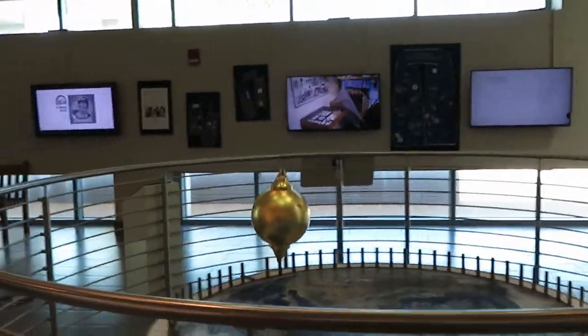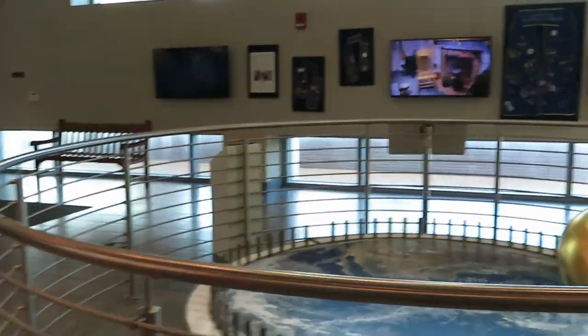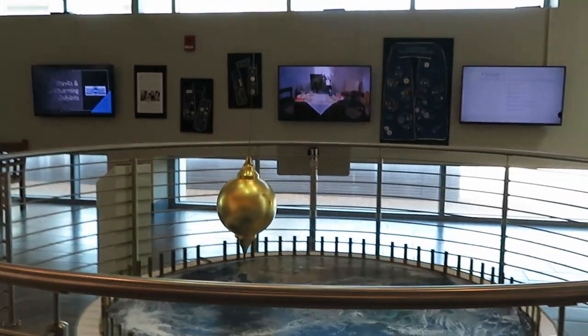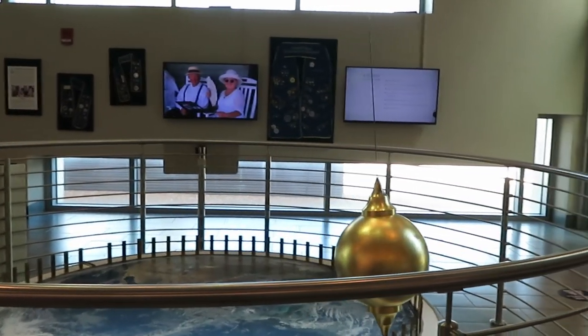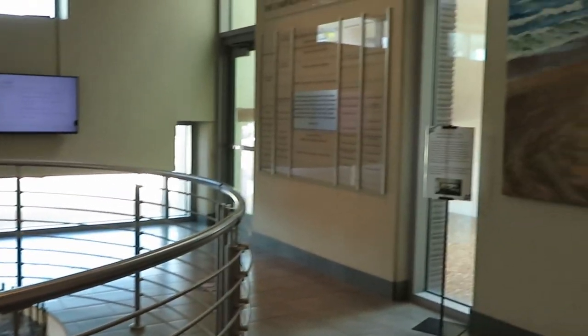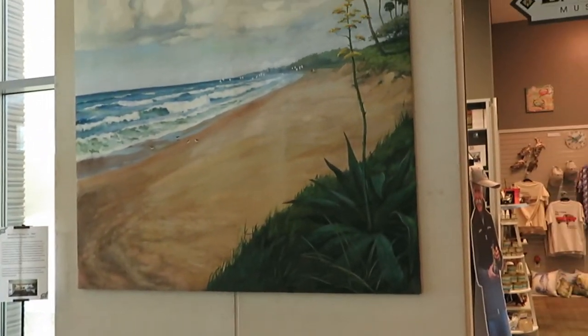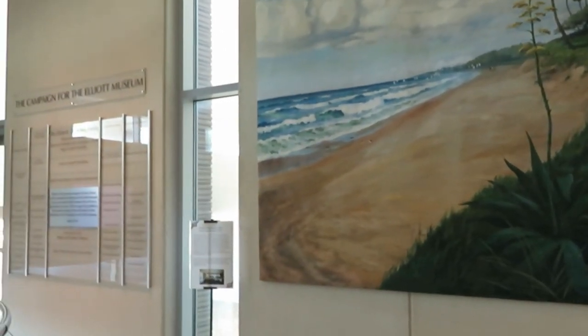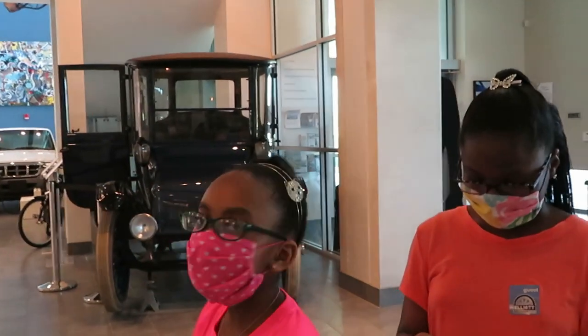Okay, guys. So this is the entrance to the museum. Like I said, there's a little swinging gold ball there, and we've got this beautiful artwork here, and I have my mask on, so I'm hoping you guys can hear me. We are all masked up, girls with their mask on. Say hi, Maya.